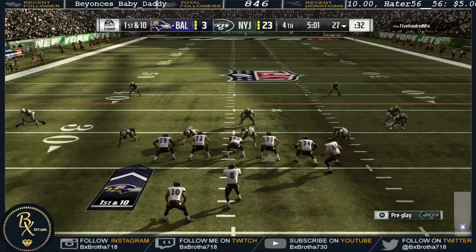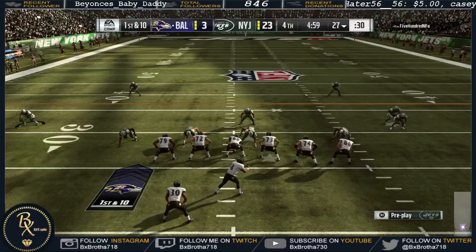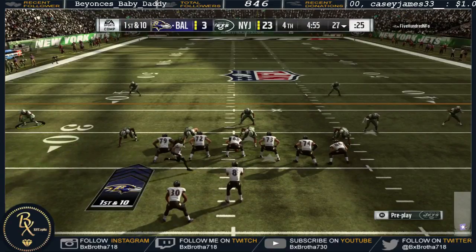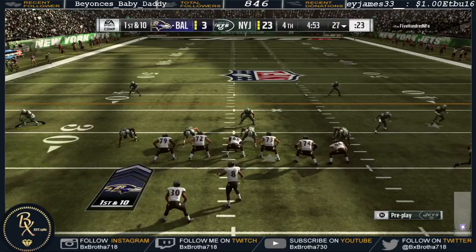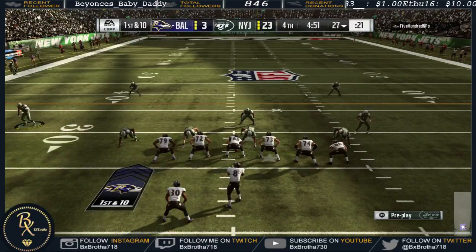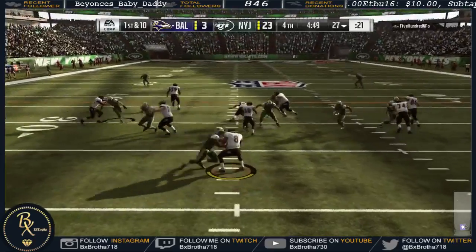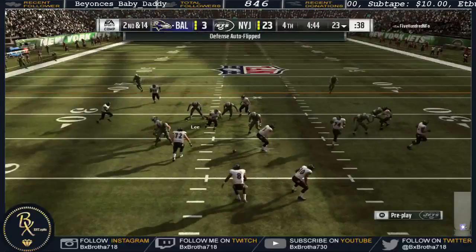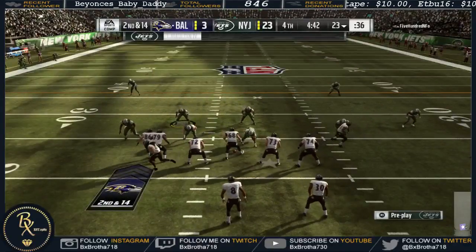We'll definitely see some open running lanes, and he's taking advantage of it right now, but that shouldn't be a surprise. Defense has the lead. They're playing for the pass first. And he is going to lose yardage here. That's going to go as a loss of 4, and it'll be 2nd down.